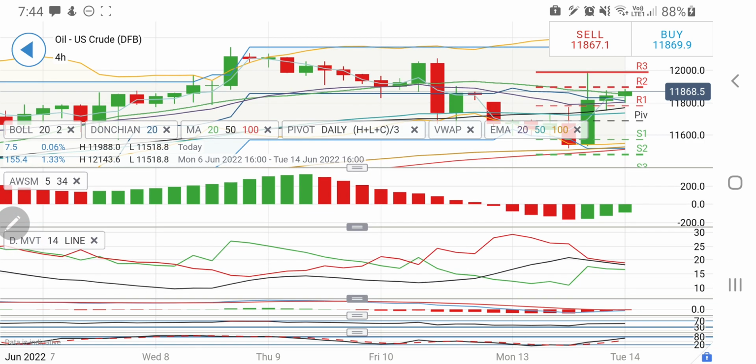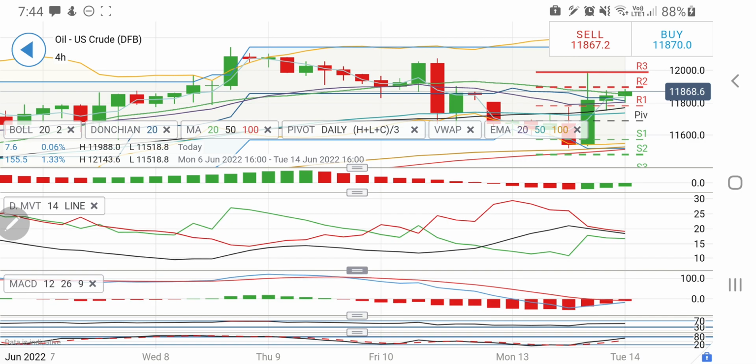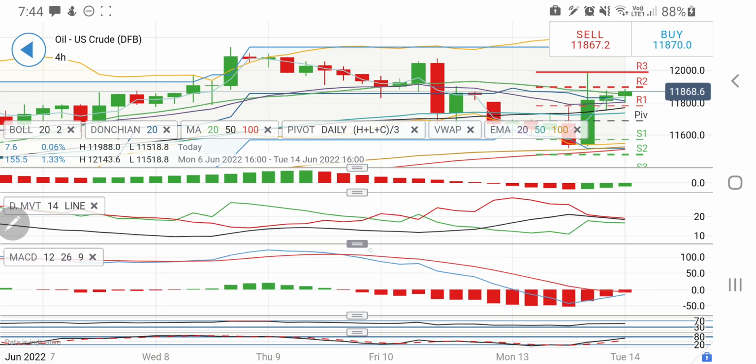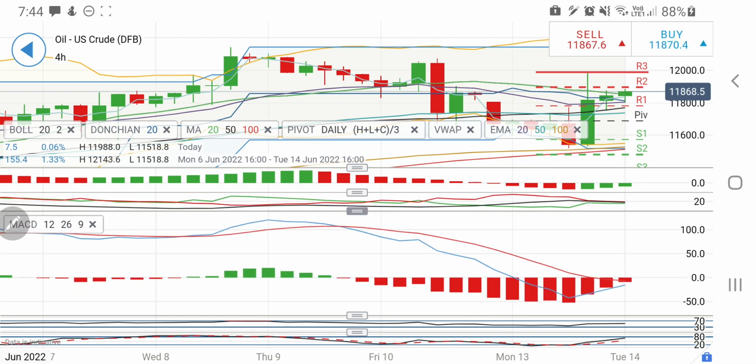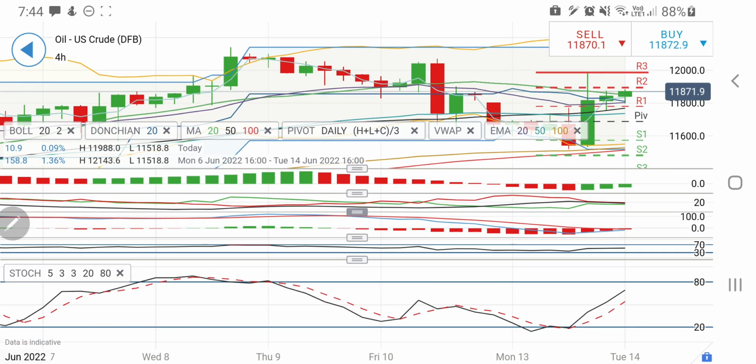The oscillator is trading in red, but it may try to move over to the bullish zone. Directional movement is trading with narrow divergence there, and the MACD is trying to converge on the 4-hour chart. It may cross over for a bullish move. The RSI is trading flat.